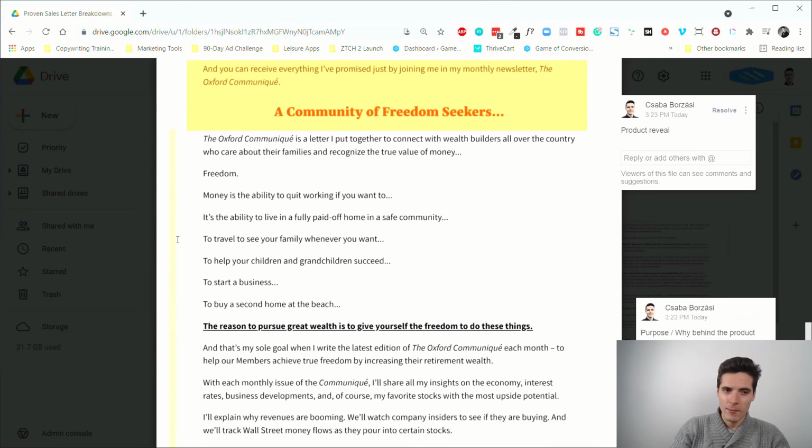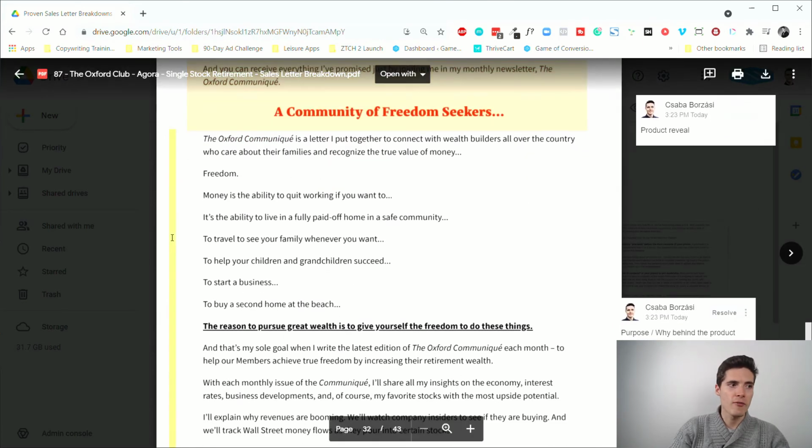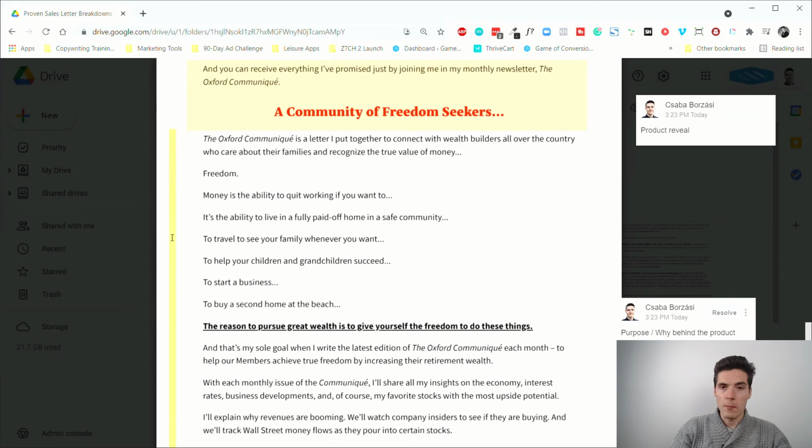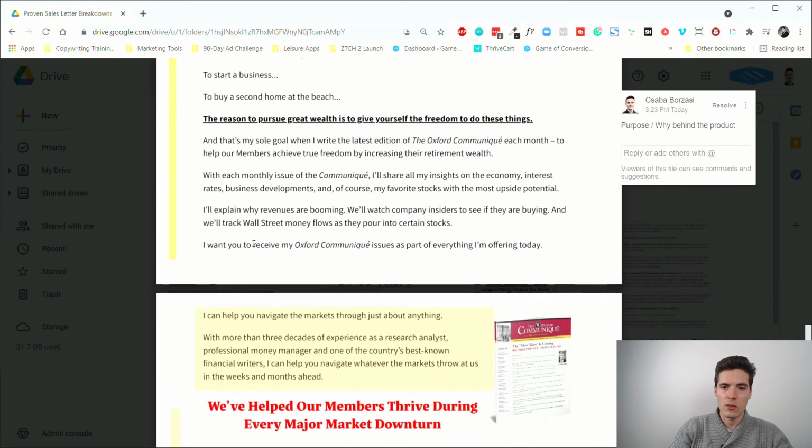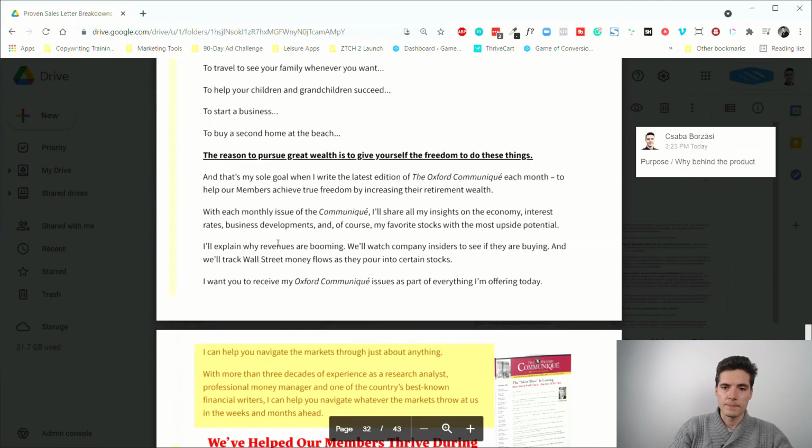People will love freedom. They want freedom. They don't just want money for the sake of owning money. They want money because money buys freedom. It buys choices. So that's like the benefit of the benefit. So as a copywriter, you gotta go beyond these things, right? And if you want people to care about your stuff, you gotta give them this freedom and other type of benefits that they get when they request this product.